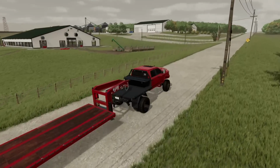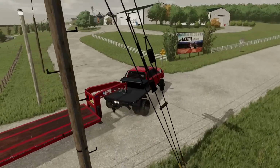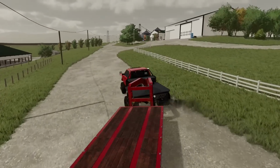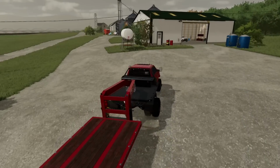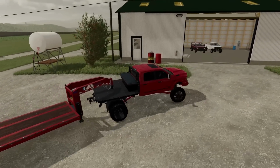Well, this is the place right up here. He said he had them at the back shop there. He's not home, but he said they're all running, and I can take them for a test drive if I want. Yep, shop door's open, and there they are.